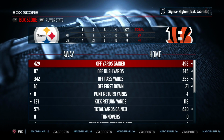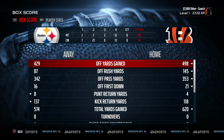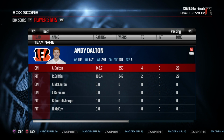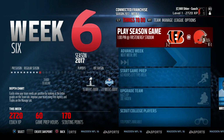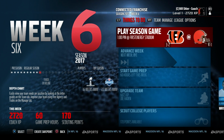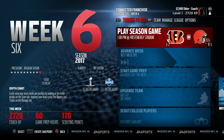They're coming off a home victory, 41-29 over the Steelers, where Andy Dalton went off. 353 yards, 4 touchdowns, no picks. AJ Green, 8 catches, 145 yards, and a touchdown. And we will be meeting them at home for first place in the AFC North. Winner will have the tiebreaker. And after that, it's a bye week for us.